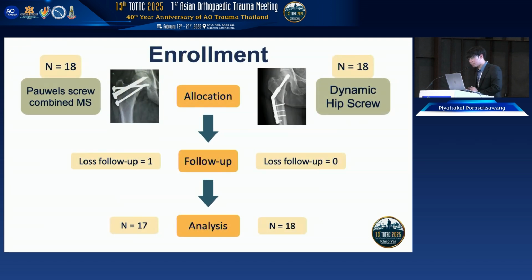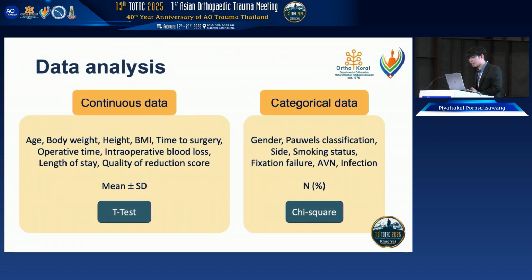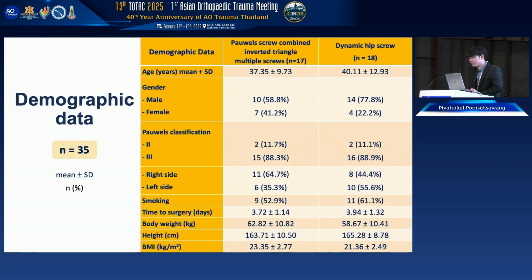During data collection, one patient in the Pauwels screw group was lost to follow-up. The data were collected and analyzed using an independent t-test for continuous variables and chi-square test for categorical variables. This is demographic data of the patients. As you can see, the baseline characteristics of the patients were not different between the two groups.